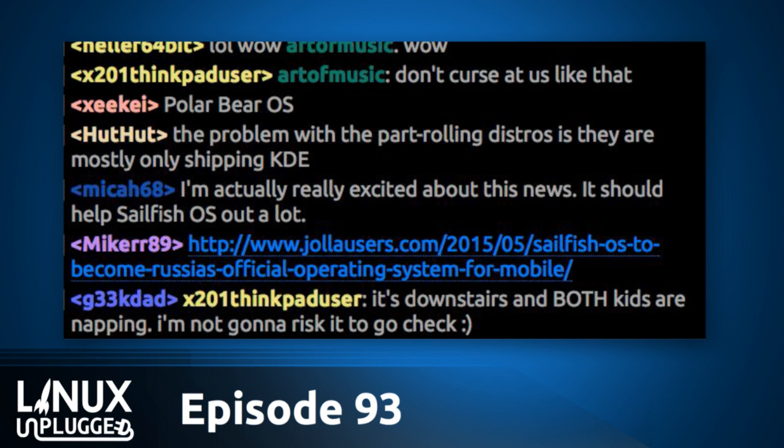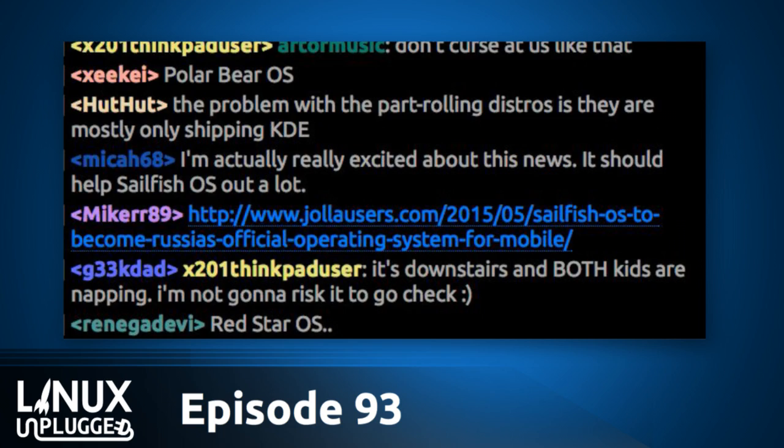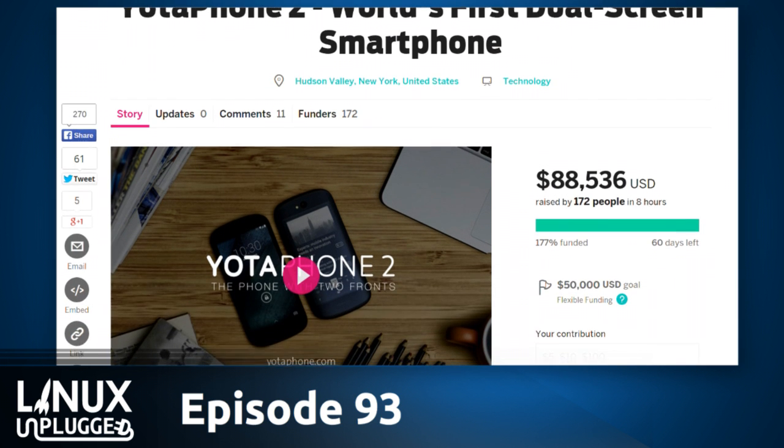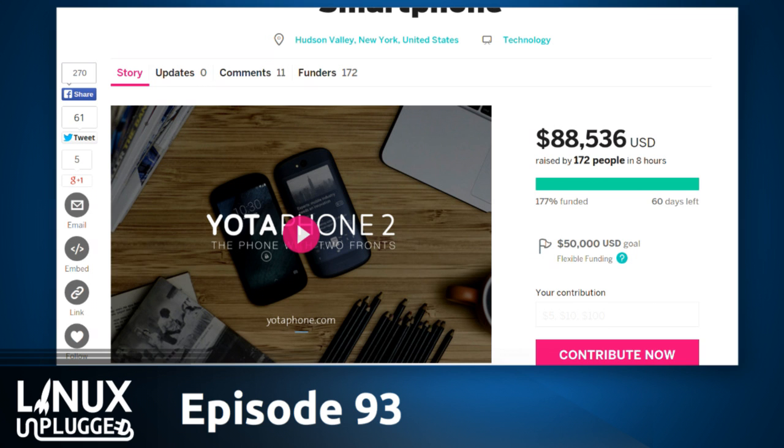And speaking of Jolla and Russia, watch out, Popey. The Ubuntu phone has some serious competition. The Yota Phone 2 is up on Indiegogo this week. I mentioned this last week in Tech Talk Today. I would have talked about it in Tech Talk Today except the Linux problems prevented me from doing the entire episode. But they are at 60 days right now on their Indiegogo campaign.